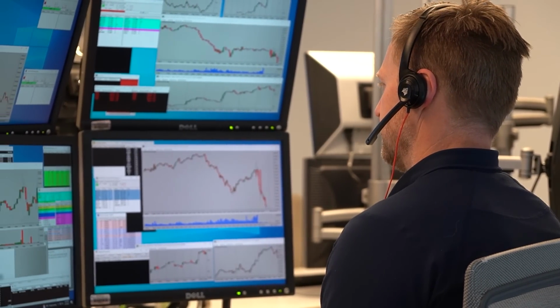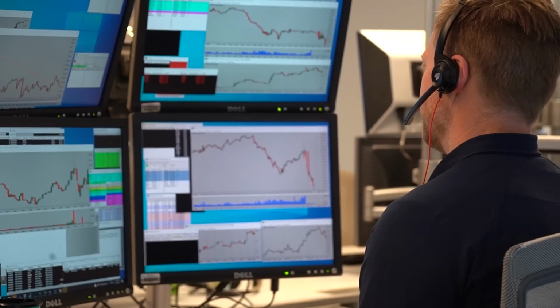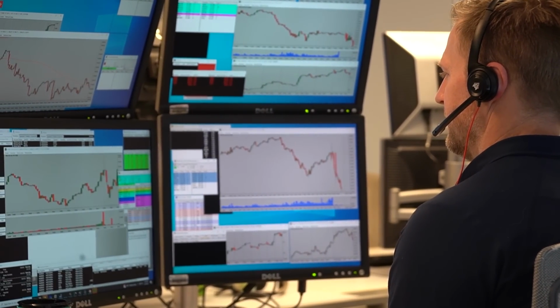Tape reading is this foundational skill for intraday trading. Tape reading gives you a real-time understanding of supply, demand, and market sentiment. It's like having a front row seat to the market's decision-making process.